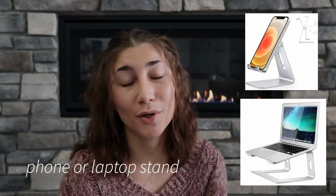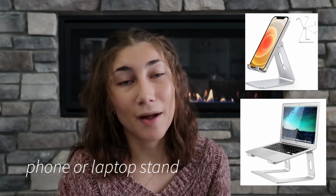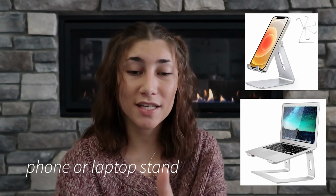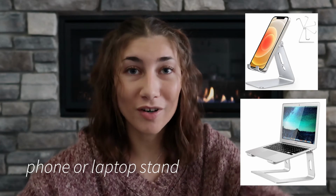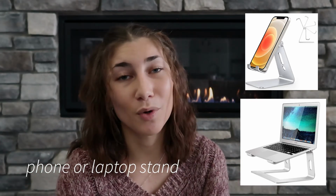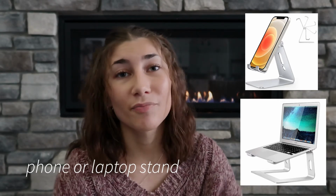Next is a phone or laptop stand. This is good for someone who works from home. A laptop stand kind of just fixes your posture and allows you to look straight instead of slumping over at a desk. And again, a phone stand, if you work from home or you do things involving your phone all the time, it's nice to just have it sitting there on a desk instead of having to pick it up every so often.